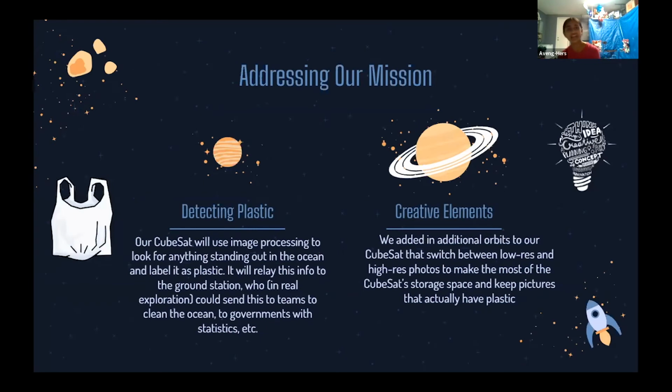So the connection to the actual mission. To detect plastic, our CubeSat will use image processing to look for anything standing out in the ocean and label it as plastic. It'll then relay this info back to the ground station, which could send this to teams to go in to clean the ocean, to governments for stats, etc.